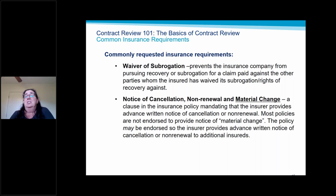The insurance company doesn't generally even provide notice to its named insured if there are changes within the policy, such as erosion of limits or things like that. So it's a difficult one and a burdensome requirement to try to meet or satisfy, whereas the notice of cancellation or non-renewal is already part of the standard policy, and that can generally be met.